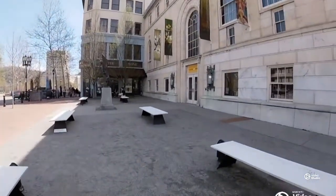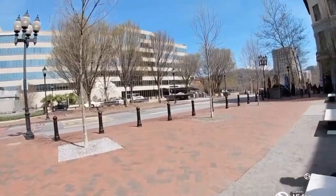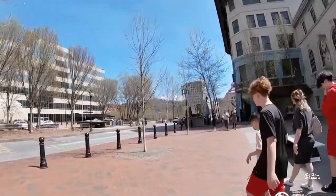So why are we going this way? I think we're gonna go down there. So why are we walking? Okay. Cause there's a lot of cool statues.